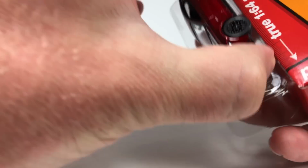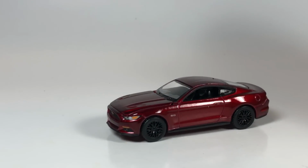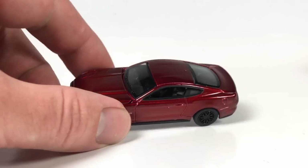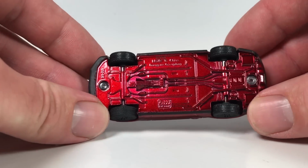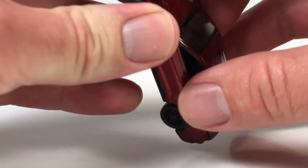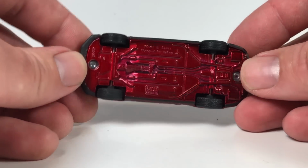Take a look. This may not be too exciting to a lot of you. It's just a Mustang GT. It's not really the most desirable Auto World casting, but it's nice to check this off the list. A nice deep ultra red base on this one. This is like the first time they kind of started doing ultra red bases. That was 2017, I think release 1.